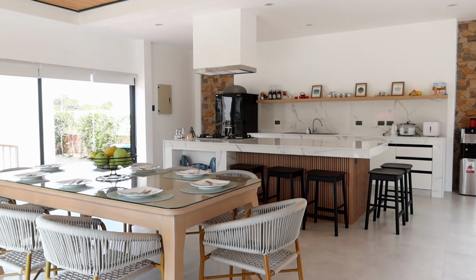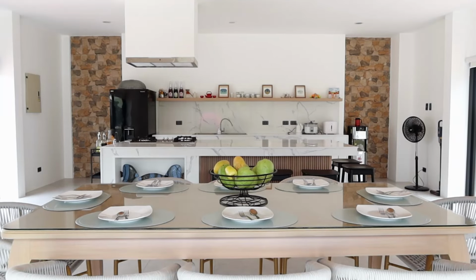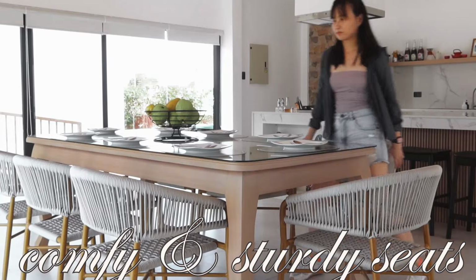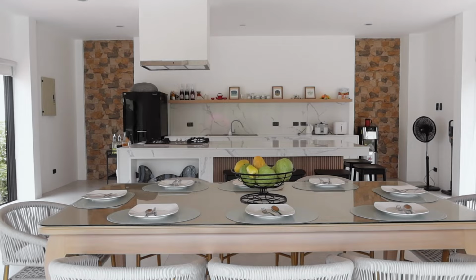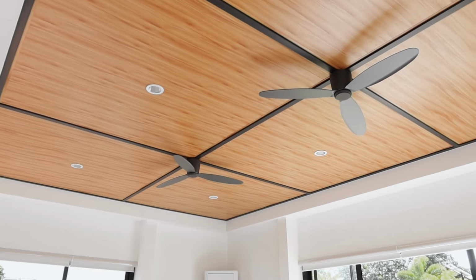My mom dreamt of having a large kitchen and dining area where our large family can stay, which is why we took into consideration that this should be spacious, there should be comfortable and sturdy seats, and a large workspace that several people can use simultaneously. We went for a clean look throughout the space, going with white and warm toned materials.